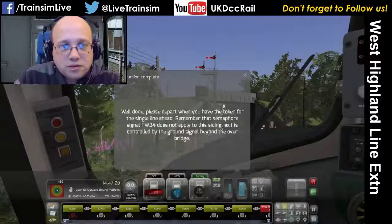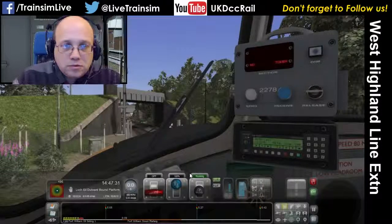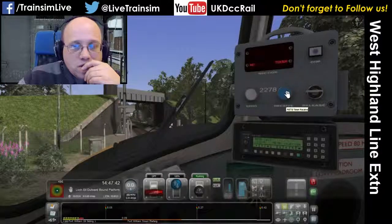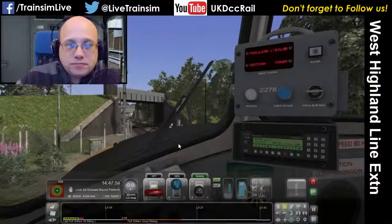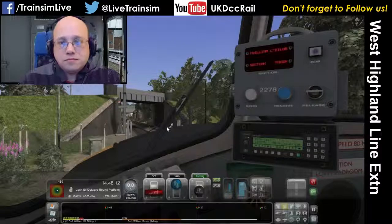Right, twin depart when you have the signal for the token ahead. 2278 signal Bangalore, over. 2278 signal Bangalore, state your message, over. 2278 requesting token to proceed, over. 2278 press receive to accept token, over. 2278 for token to Lockheed Lightwood Island, section token on display, over. 2278 Fort William to Lockheed Lightwood Island, section token confirmed. You have permission to depart Fort William and proceed to the DSB at Lockheed Lightwood Island, over. 2278 understand I have permission to depart Fort William and proceed to the DSB at Lockheed Lightwood Island.